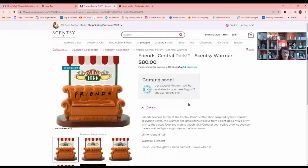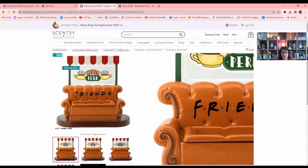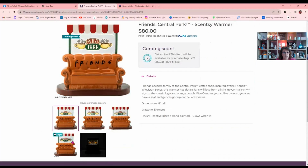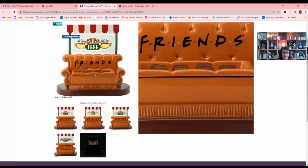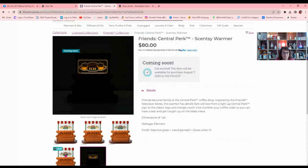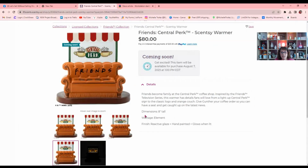So anyhow, this is the warmer. I'm trying to enlarge it here, but you can kind of see by me enlarging it a little bit of an idea of how it looks. And then you have the rug there, which I can't see the inscribing on, but let's look at some of the pictures. So this is just showing you the little wax cubes in it, right in the couch seat. And then just another picture, and then here's what the sign looks like when it's lit up. So that helps give you an idea. And then that's just another picture. I wish they did show the little rug with the information in it, but it shows you the dimensions, 8 inches tall, the element warmer. It's an element warmer. And then the finish.